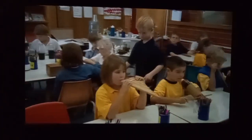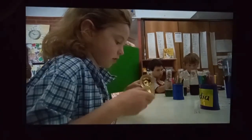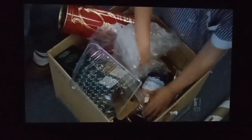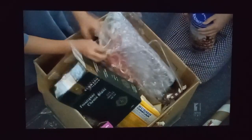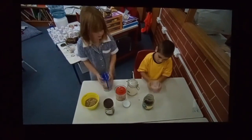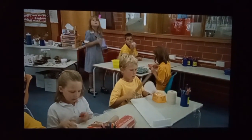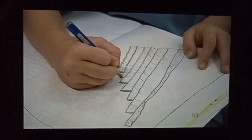We're going to make our own instruments. Some of us have brought in instruments from home to give us some ideas. We're going to use our instruments to play a tune together. We're going to make them from stuff you can recycle, like cardboard boxes and tin cans. Before we design our instruments, we're finding out what sort of sounds things make. After all this experimenting, it's time to start putting ideas on paper.